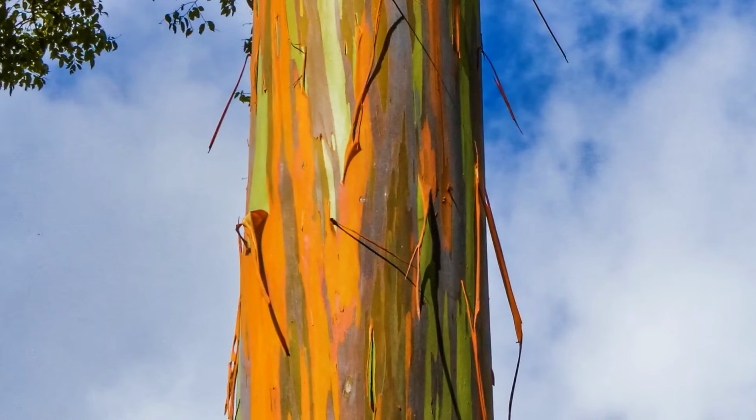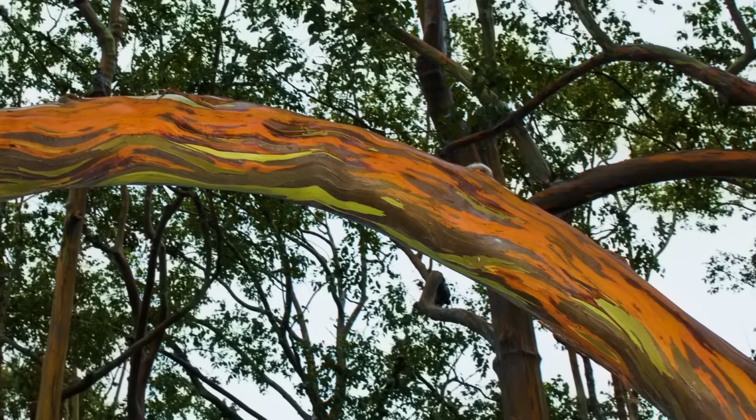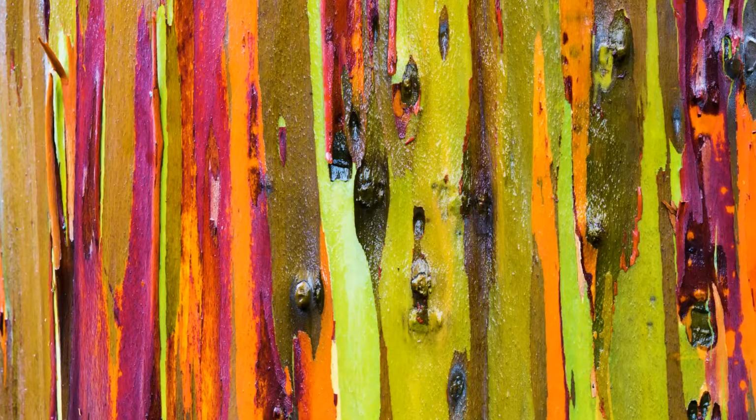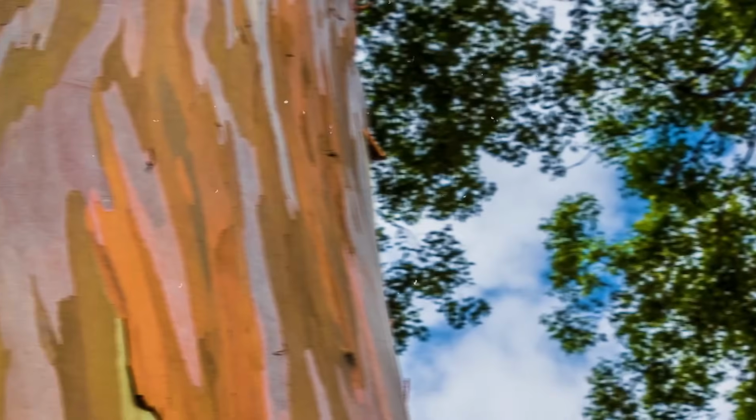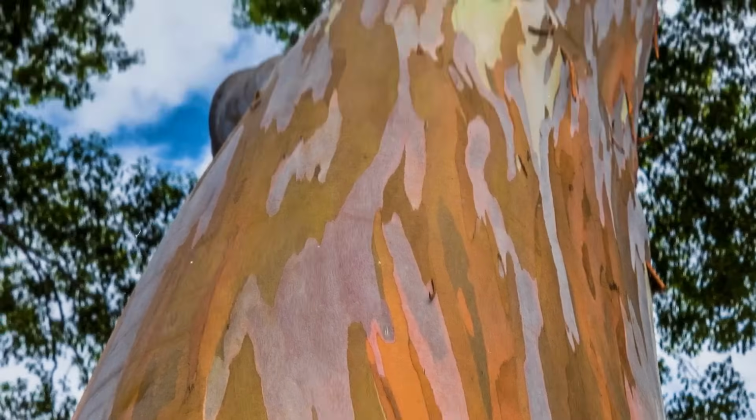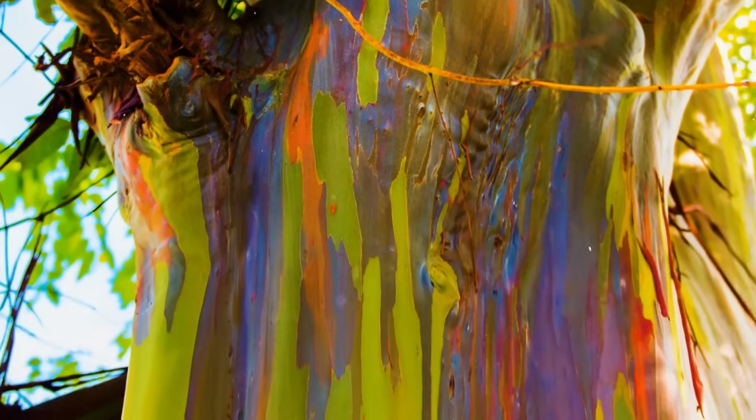The rainbow eucalyptus regularly sheds strips of bark, which reveals a bright green layer underneath. A bit later, this green layer gradually changes its color. And since the shedding happens at a different time in different places on the trunk, the tree starts to look multicolored and very attractive.